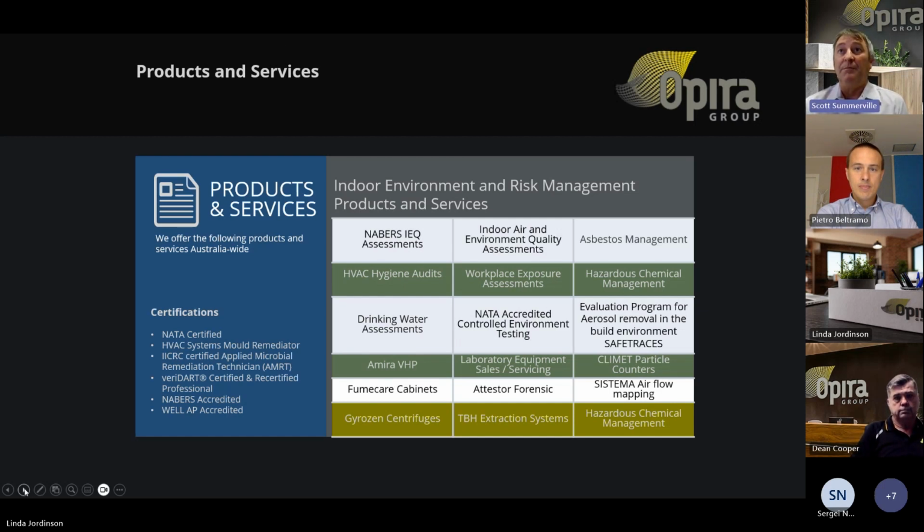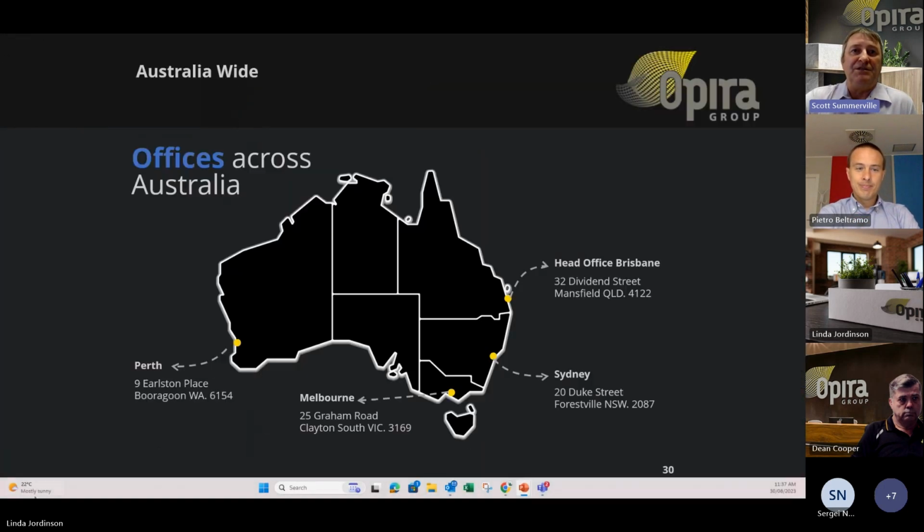Some of the other things that Apera does: we're an NATA accredited lab for controlled environments, but we're also healthy building scientists. So we do asbestos audits, hazardous material, chemical hazard management, indoor air quality, mould, all that sort of stuff. And we're very strong in the equipment space: airflow mapping equipment, particle counters, biological safety cabinets, and we sell, supply and service all of that equipment. But today we're here with our good friend Pietro, who has a fantastic depth of knowledge in this industry globally.